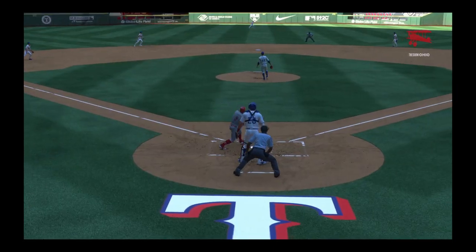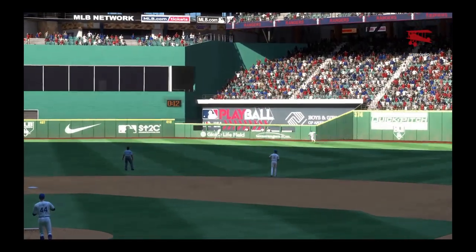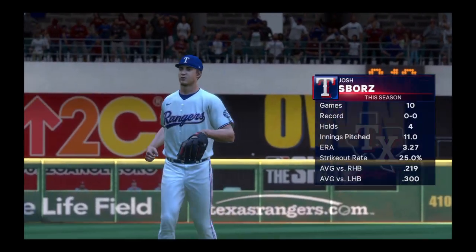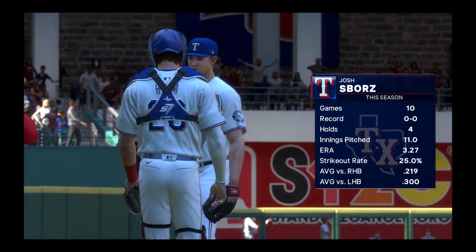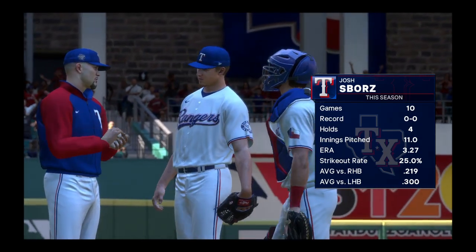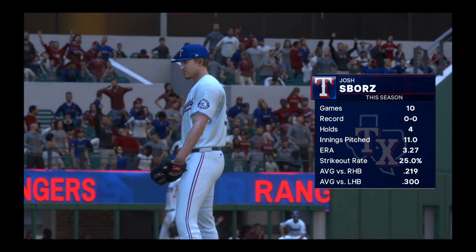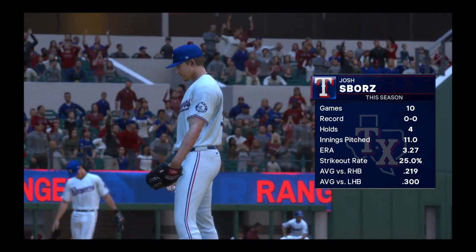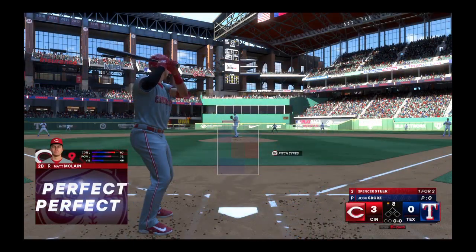With a low 90s fastball, you have to live on the edges and hit your spots. If you don't, you'll get hit hard. Really good swing there. Patient. Taking over on the mound for the Rangers, Josh Sborz. He's into the game with the bases empty. And now the first baseman, Spencer Steer. 1 for 3.